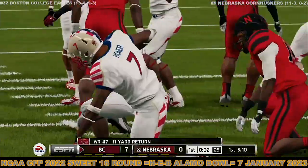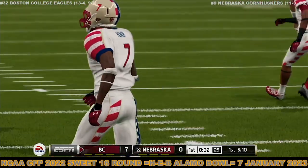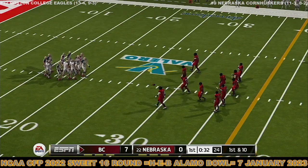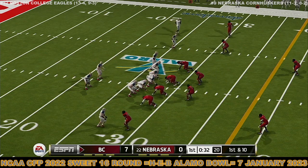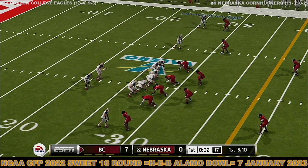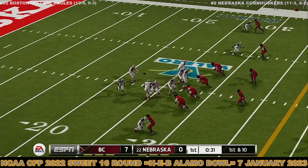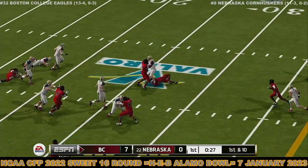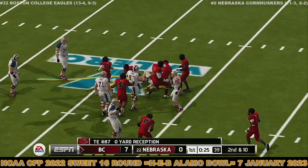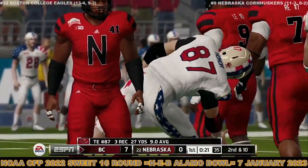At the 27. Not a bad return. So now the offense comes back out, hoping for the same success they had on their last drive. I think the defense right now is just sitting back on their heels. They're allowing the offense to kind of dictate things to them. And the one thing any defensive coordinator would tell you in the country is you have to be the one trying to dictate things to the offense. So change it up. Try something different. If it's not working, you can't continue to sit back on your heels.